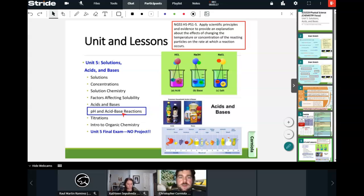These are exact opposites. What happens when you put them together? It's like iceberg meeting fire or something. So this is our standard for the day. We're going to apply our scientific principles to evidence in order to explain how changing temperature or concentration can change how quickly a reaction occurs.